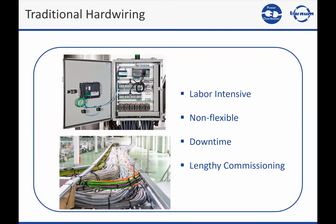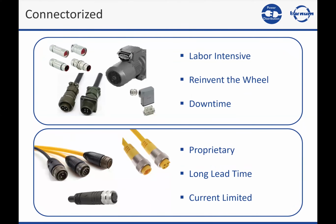Absolutely. So people have kind of gone away from this method as much as they can to go to connectors, much like they've done with sensors and valves, etc. So the first connectorized solution that we're going to look at here is still labor intensive. So people have started adopting rectangular connectors to run power to these devices. Yeah, mil spec, M23 power.